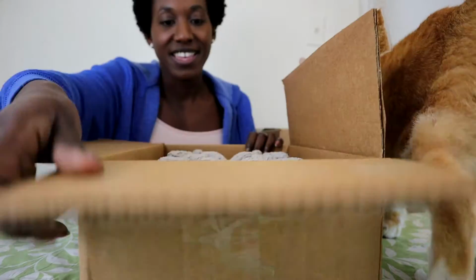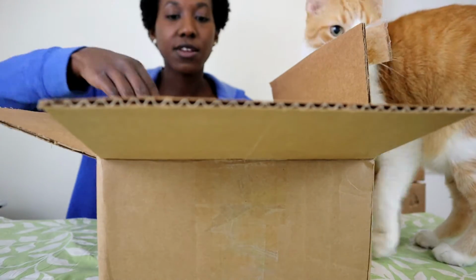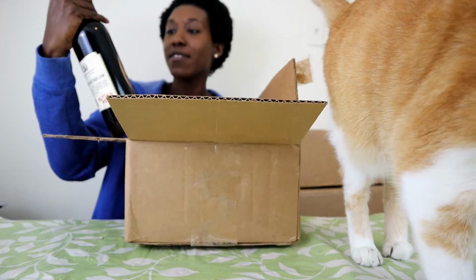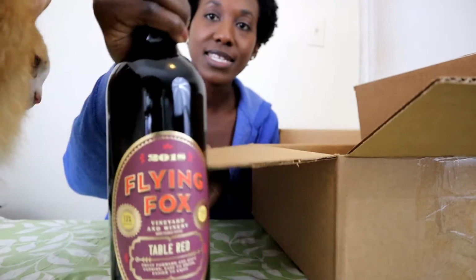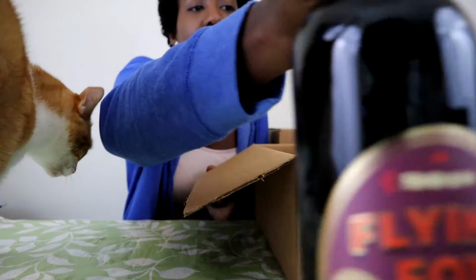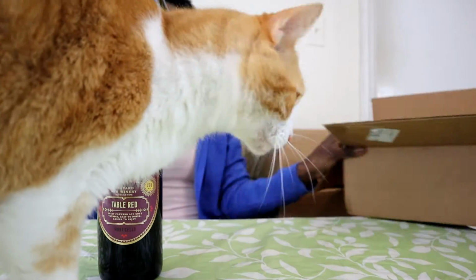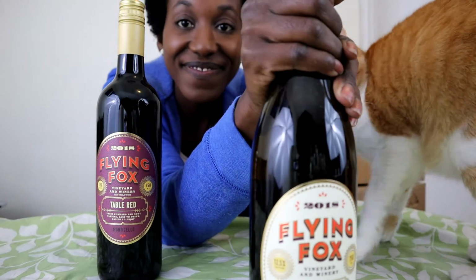Let's open it. They all have this kind of packaging now. They did it when I first started getting wine from them. Here's a table red from 2018. This is gonna be good. It's gonna go with a lot of things. And a viognier. Molly really likes viognier. Yum. I like it too. Okay, let's put these to the side and see what else we got.